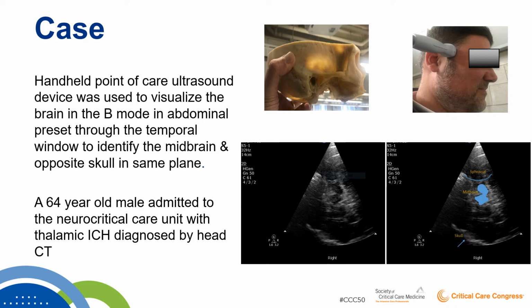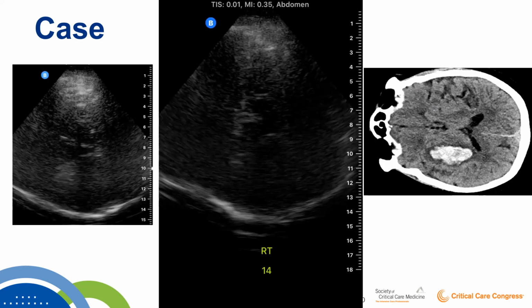Below are images of what you would expect to see if you used an ultrasound to image a patient without any acute pathology. The midbrain, contralateral skull, and bony sphenoid wing are used as landmarks to orient the user. One of our patients I wanted to show you is a 64-year-old male admitted to the neuro ICU with a thalamic ICH diagnosed by head CT. On the right is a CT for comparison.